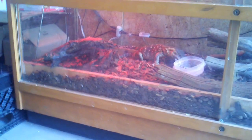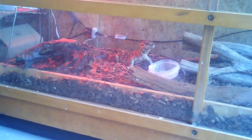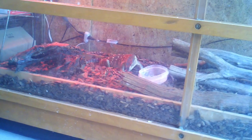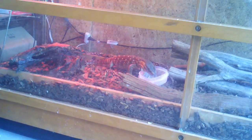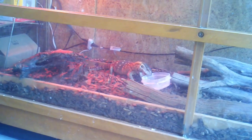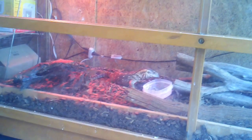I found these super mealworms, or I'm not even sure they're considered mealworms, but they're superworms. They look like big mealworms. I found them at a local reptile show, and my leopard geckos love them. That was my original reason for buying them. I bought, I think, 500, and I went through them in maybe a month and a half, just feeding them to the leopard geckos and the bearded dragon.